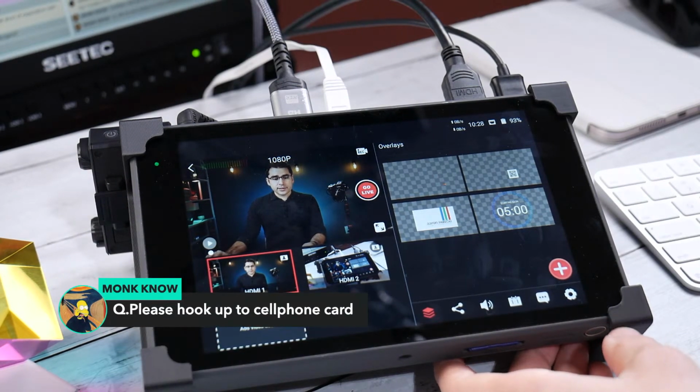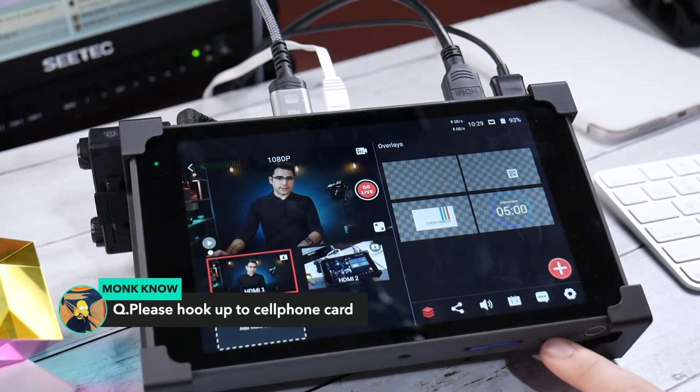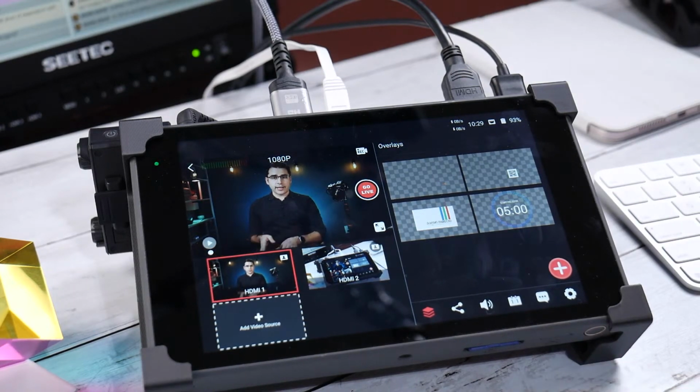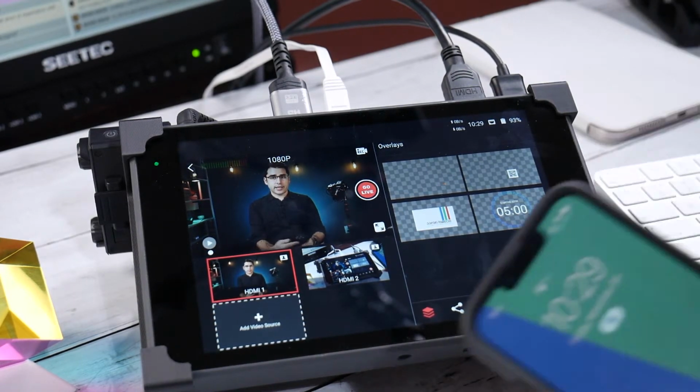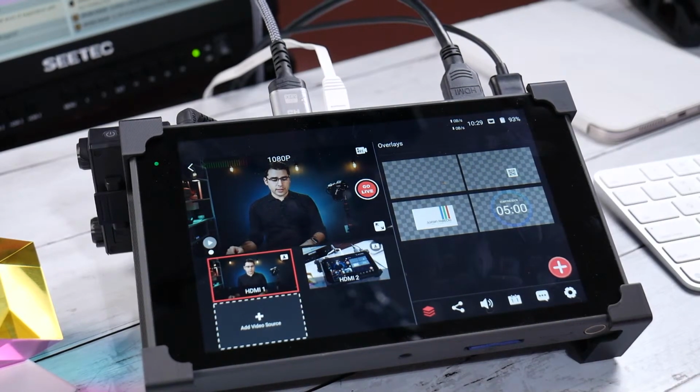Please hook it up to the cell phone card. I have done that in the past. I don't think I have my SIM tool nearby to do that right now. There's a little SIM slot down here. You can pop in a SIM card from a phone, and I have before taken my cell phone's SIM card and popped it into the YoloBox, and it gets on LTE, and it does just fine.